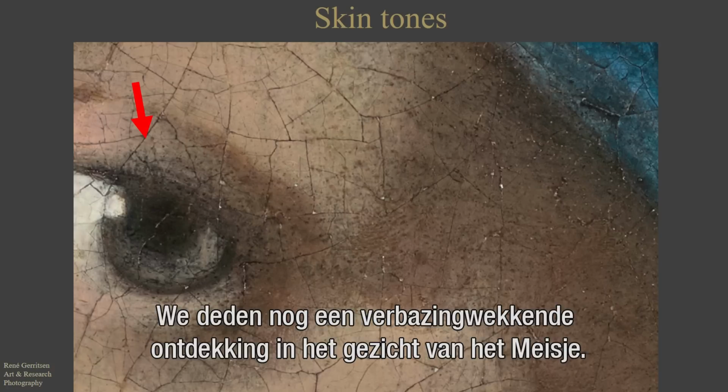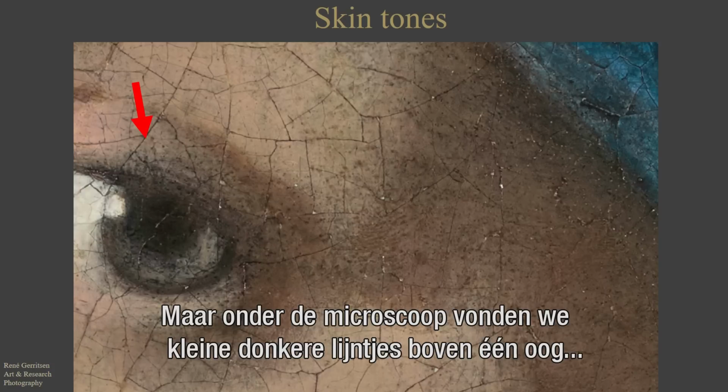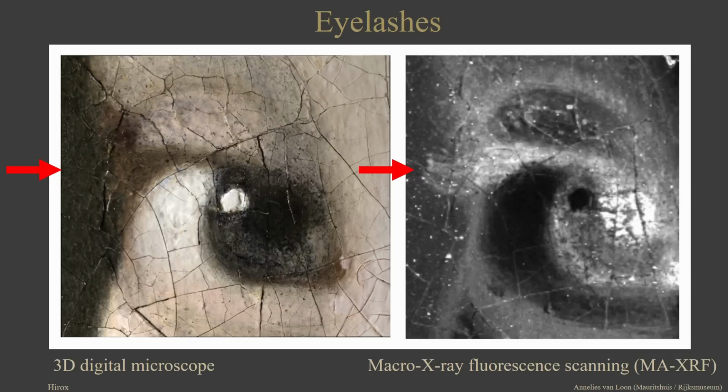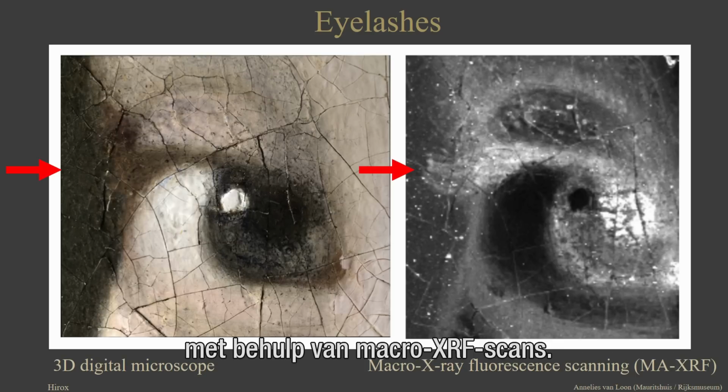We made another amazing discovery in the girl's face. Scholars in the past have said that the girl has no eyebrows or eyelashes. But under the microscope, we found tiny dark lines above one of her eyes, and in her other eye, brown eyelashes that extend over the background were revealed using macro XRF scanning.